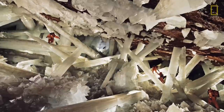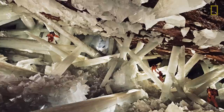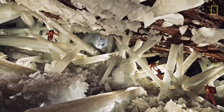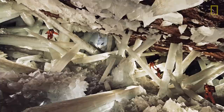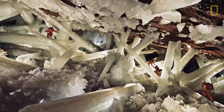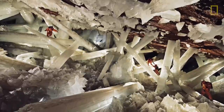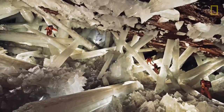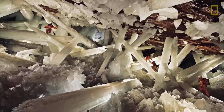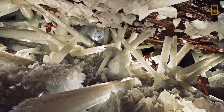And the reason that we're in these little orange suits is not to keep us warm, as you might think, but to actually keep us cool enough to work in there. So we are essentially in suits packed in ice in order to keep us from dying from the heat in there. The heat ranges from about 105 degrees to perhaps well over 140 degrees Fahrenheit. And this is just not survivable for humans.